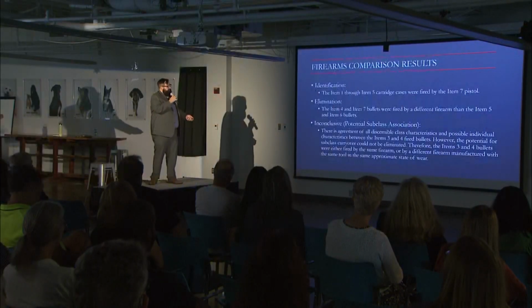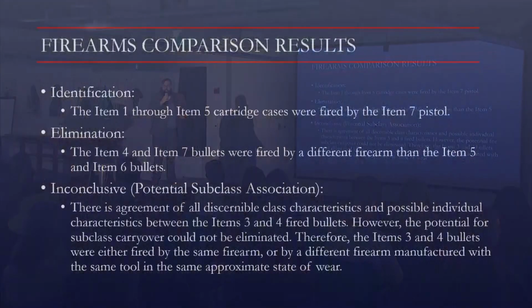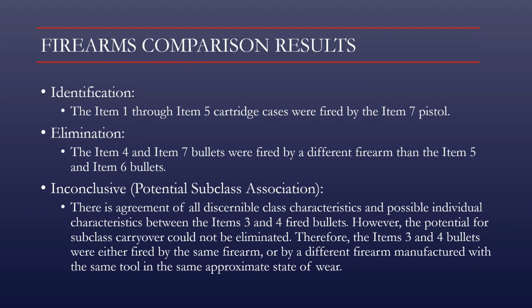And these are the different results that we come up with. We have an identification, which means that the two bullets or the two cartridge cases had enough information to make an identification saying that this bullet, this cartridge case came from this gun. We have an elimination to say that there was enough to eliminate that these two were fired from the same gun. We have another thing called inconclusive, which means that we don't have enough to say that it did, and we don't have enough to say that it didn't. This also is what we could use when we have a lot of subclass present, and then we have another one where subclass isn't present.